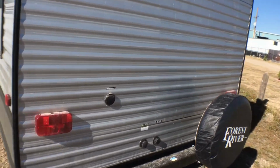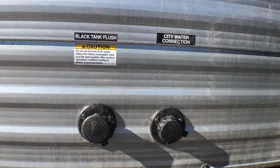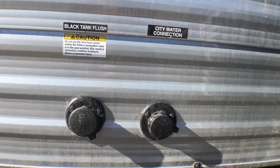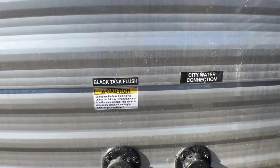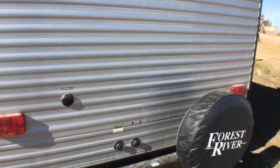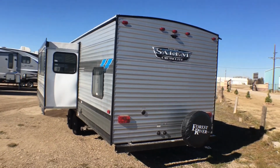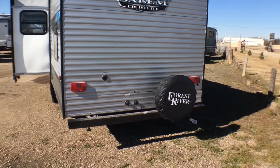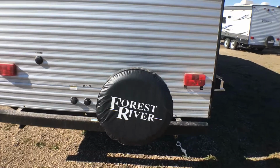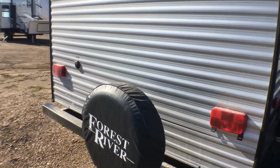Coming around here on the back side, you'll notice you do have your cable and satellite, city water, and black tank flush. Black tank flush is a really nice option on this aluminum sided trailer, just because it helps clean out your toilet tank. Not every aluminum sided, quote unquote, stick and tin or entry level trailer has that feature. You can see backup camera prep as well as your full size spare tire with the cover. Make sure if you're looking at a trailer, it does have a spare tire. Some of them, that's still an option.